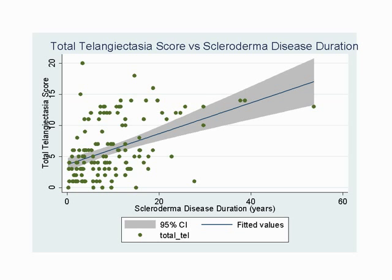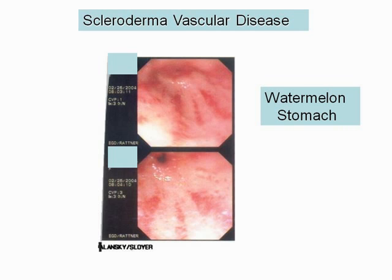We also know that these little blood vessels can dilate and be present in the wall of the gastrointestinal tract. And when they're in the wall of the gastrointestinal tract, you can see them when the doctor looks into the stomach when they do endoscopy. And you can see the streaks of these blood vessels that looks like the surface of a watermelon. And this has been called watermelon stomach. The importance of this is that these little blood vessels can break and bleed and lead to iron deficiency or persistent gastrointestinal bleeding, a complication in the subset of patients with scleroderma that can be bothersome. This can be treated by ablating those little blood vessels with laser therapy.